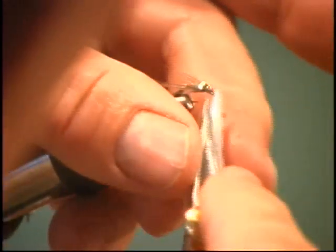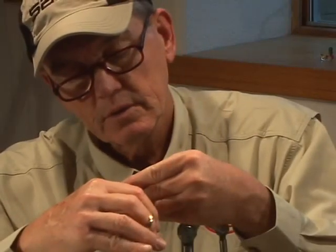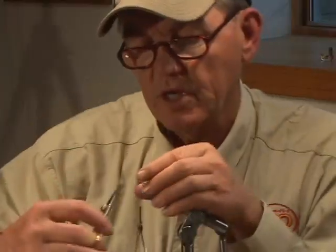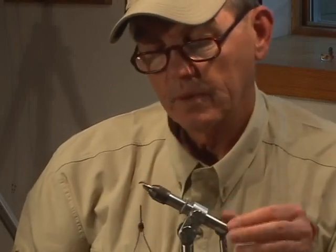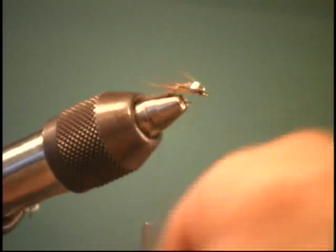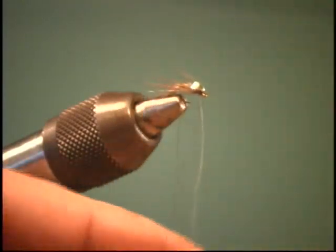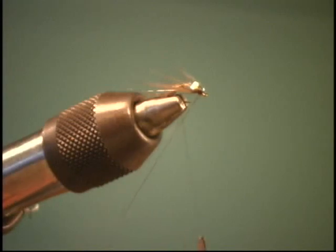And then just kind of trim off the rest of the Mirage. And I've got a few little extra pieces of Mirage here. Well, John, it helps to have a good pair of glasses when doing these small flies, right? It really does. And this isn't even a small one. I mean, this is an 18. This is a big fly. Doing a whip finish.